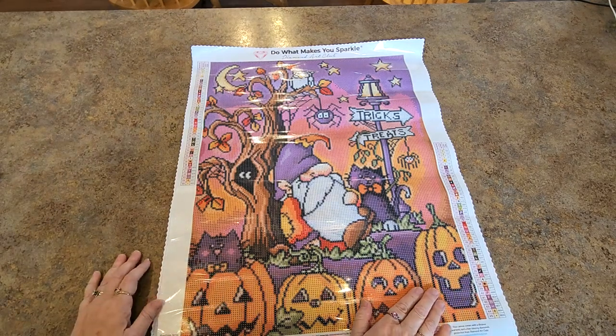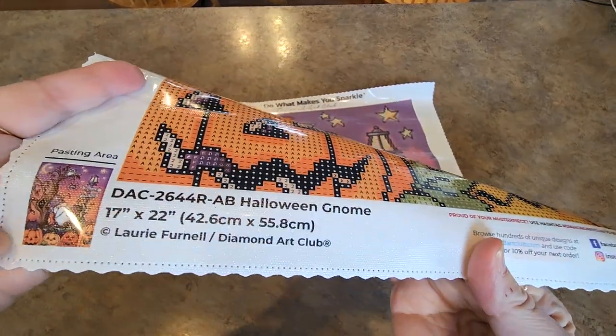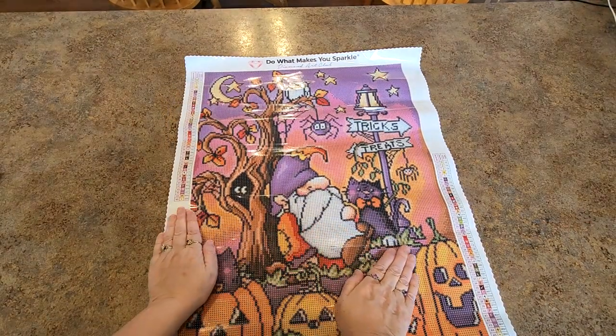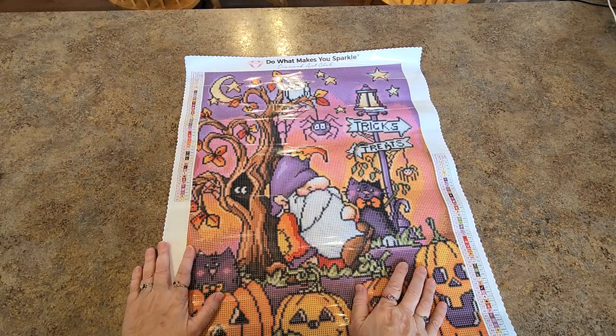Oh, it's so pretty. Now that I see it in person, down here is the licensing information for you. Love it. I love Lori Fernell's work. I hope they do more of Lori's stuff. I love her stuff. I mean, it's just my style. You know what I mean?